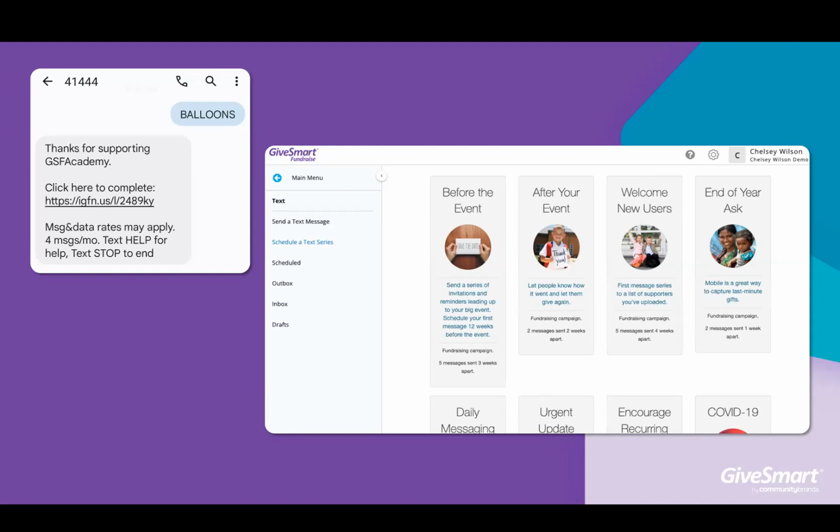If you have never tried SMS messaging or text to give, it can feel overwhelming, and organizations sometimes don't know where to start. But GiveSmart takes care of all of the TCPA compliance for you, the opt-out messaging and management. So no worries there. You can see again on the example on the screen here, the standard copy at the bottom that's automatically added and managed for you, and the opt-out, text opt-in, all of those things you don't have to worry about.